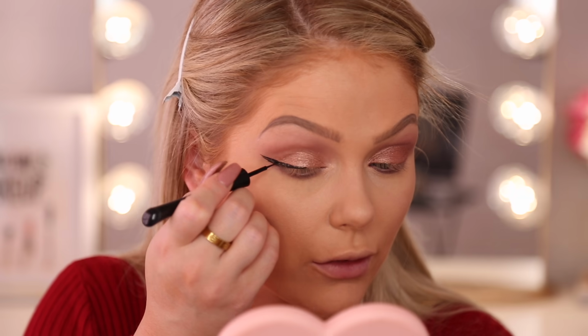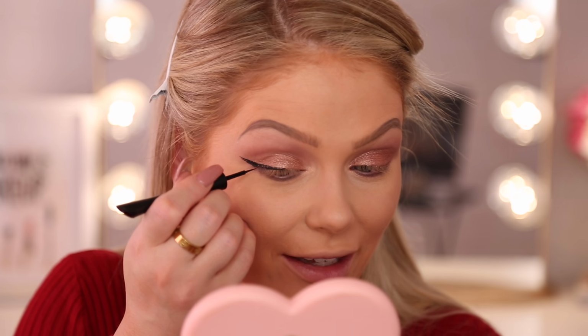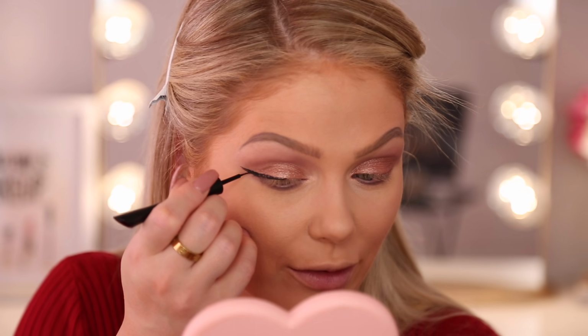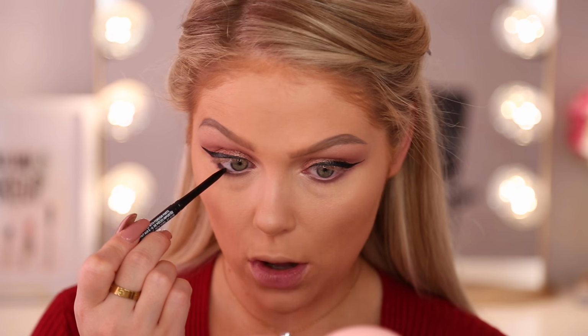I feel like whenever I do wings on camera, I always choke because I'm nervous. I literally low-key hate doing this on camera. My wings always come out so much better when I'm not filming. And then I'm just going in with the CoverGirl Full Spectrum Liner on my waterline in black.